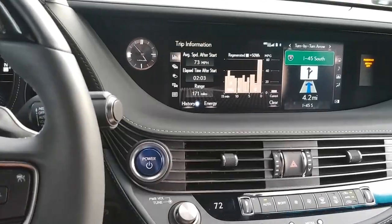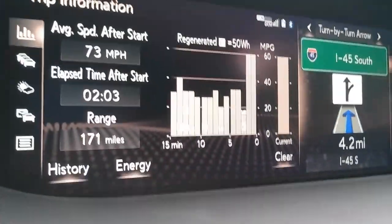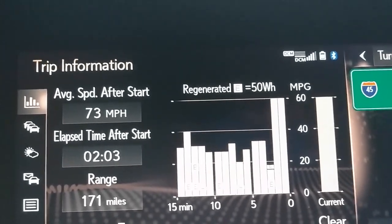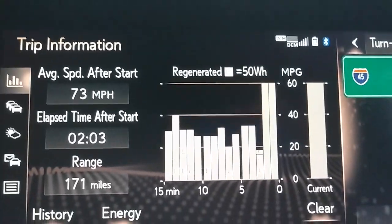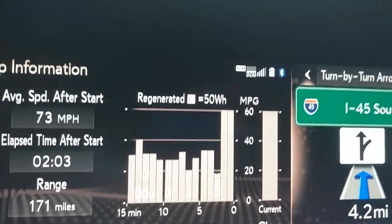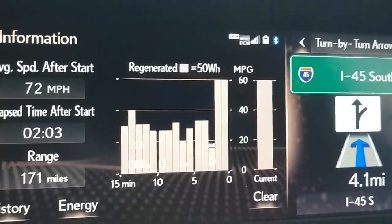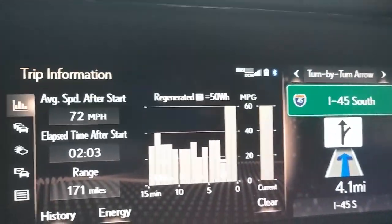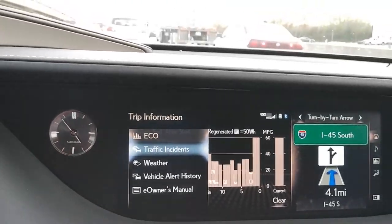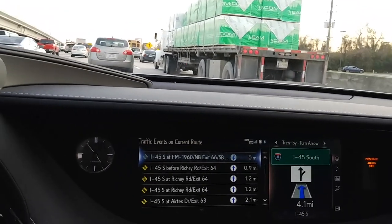So trip information, you can see 171 miles, 2 hours, 73 mile an hour average. I regenerated. How many kilowatt hours? I don't quite understand any of that. I generated 50 watt hours. Okay, duh. Kilowatt hours didn't sound right at all. And we can go here to traffic incidents. Traffic events on current routes.